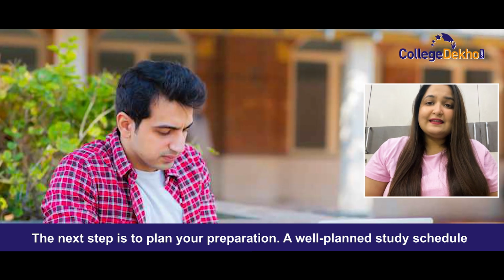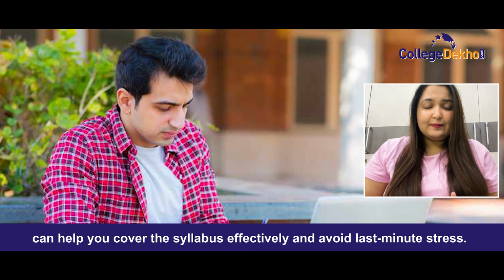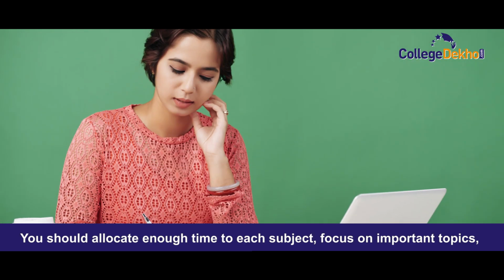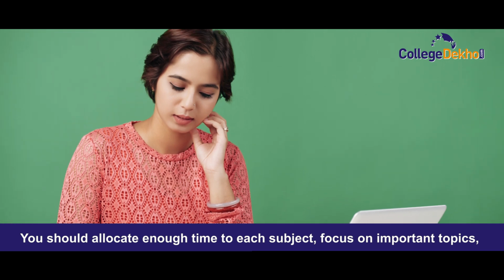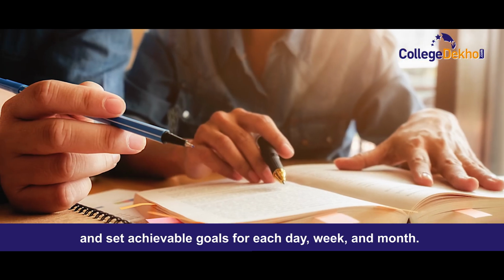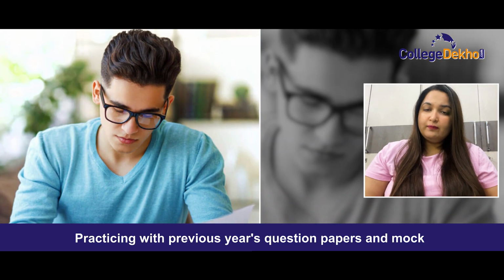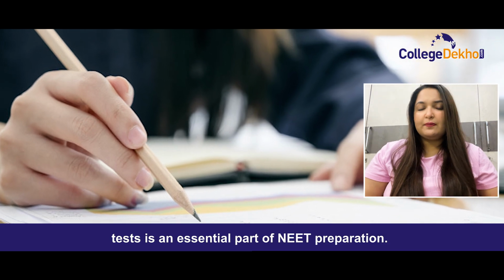A well-planned study schedule can help you cover your entire syllabus effectively and avoid any last-minute stress. You should allocate enough time to each subject, focus on important topics and set achievable goals for each day, week and month. Practicing with the help of previous year's question papers and mock tests is an essential part of NEET preparation.